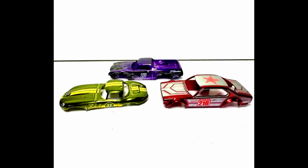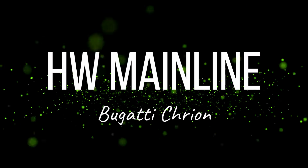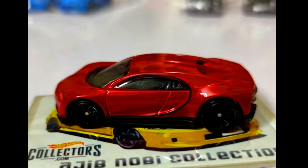New upcoming Hot Wheels NFT cars. A recolor for a new upcoming Hot Wheels mainline car, a Bugatti Chiron, this time in red.